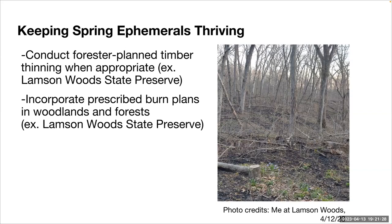So what you'll notice over Lamson right now are a multitude of down trees as it's open for the oaks and hickories to get that full sun that they need, as well as the burn to essentially address some of that woody vegetation and also return some of the nutrients of the leaves back to the soil there. So those are two very striking things, and it was all managed, it was all meant to happen. And we want it to happen.